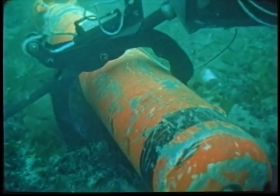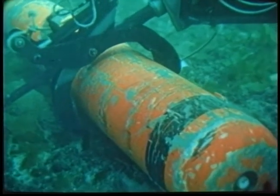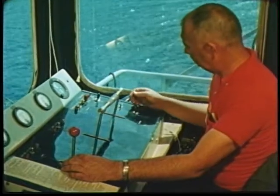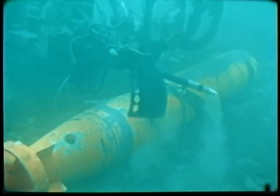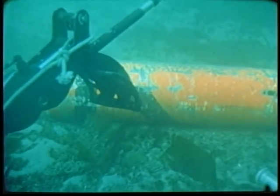When CURV's hydraulic claw has been securely locked on, both the vehicle and the recovered object can be brought to the surface, or the claw can be ejected and a hardware retrieving buoy released. In this case, the claw was disengaged from the torpedo. For CURV, an extension of man, and Deep Jeep, representing man himself, now were to attempt a rendezvous in the sunless sea depths.